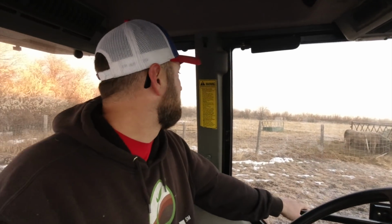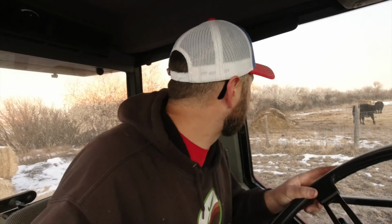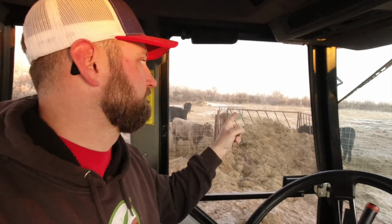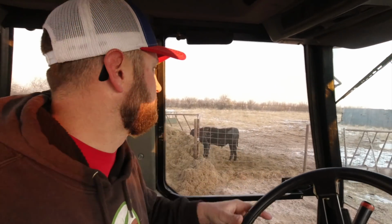Well, before I take this tractor over and keep on the grain bagger, I figured I better push up some feed for the cows. I only see two older cows. Wonder where the third one's at. Oh, there it comes. Hiding around the corner.